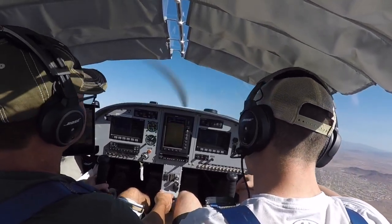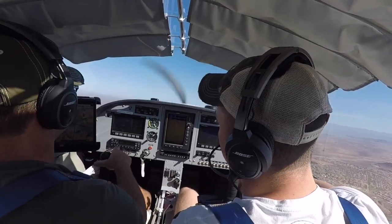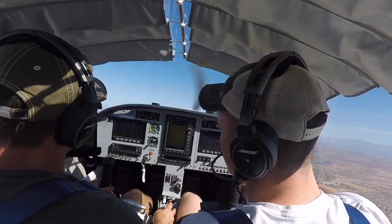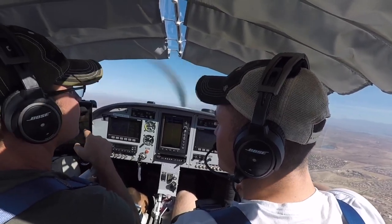545 Sierra Charlie, radar contact 8 miles west of Deer Valley Airport. I thought 0262 was like... 545 Sierra Charlie, thank you. I thought that was like an altitude or something you had to keep. No, that's a code. 545 Sierra Charlie, fly heading 320, vectors to remain outside the approach path of a flight of two F-16s.